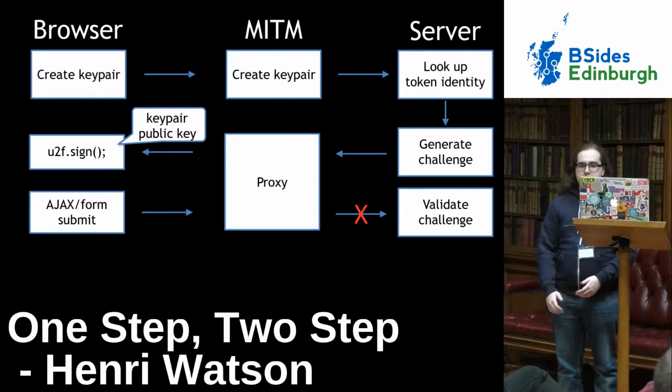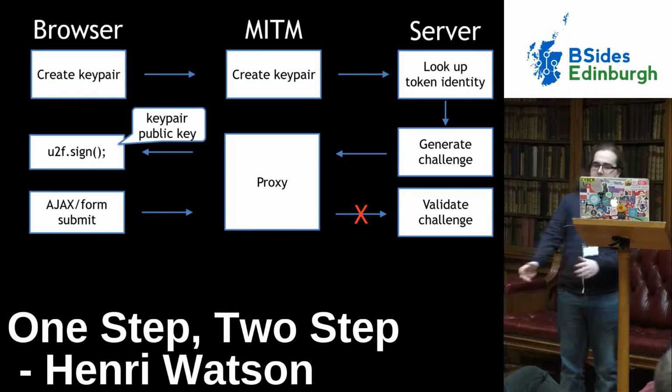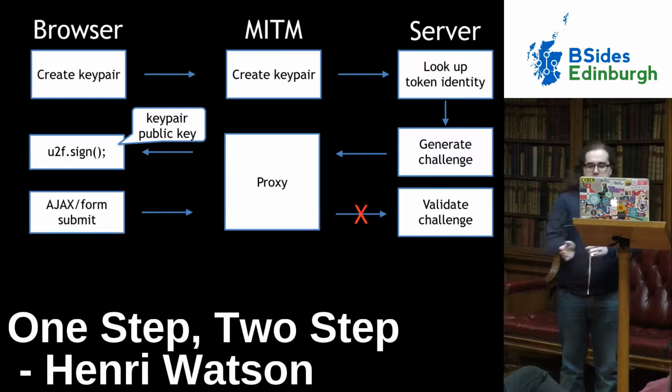The server, same as before, looks up the token identity, generates a challenge. The man in the middle proxies that information over. However, as I mentioned previously, the browser has information on the whole session context. So it's aware of this session ID, so it includes that ID in the signature process. So in addition to the challenge, you also have this unique ID valid only for this session included with the signature. So the token receives that, signs that, same as usual.